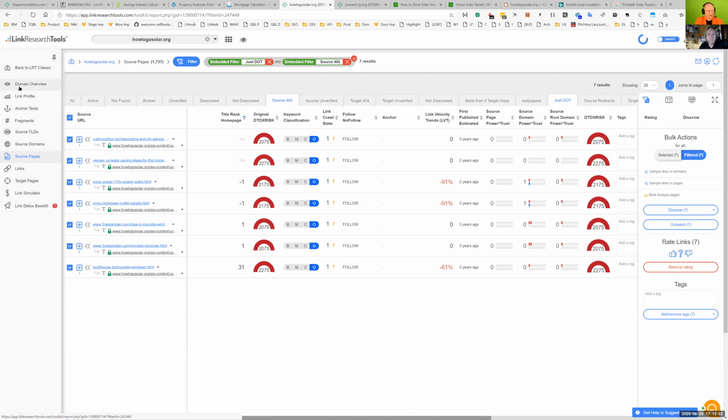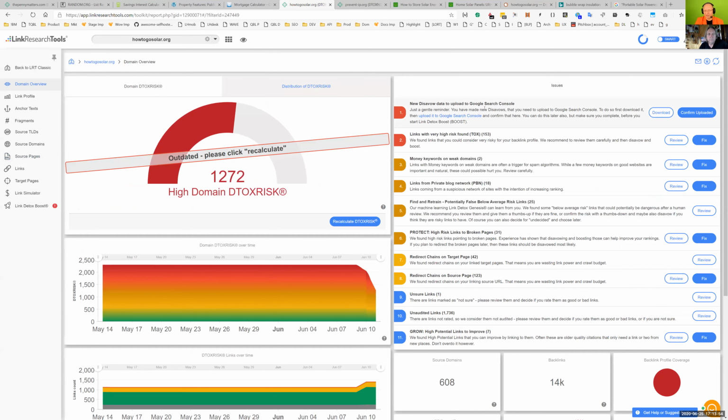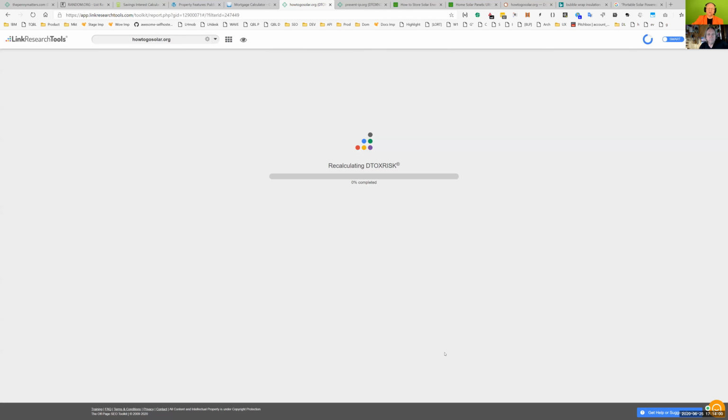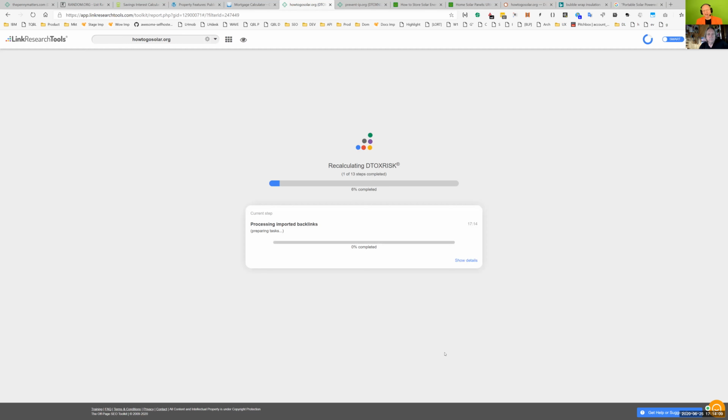By now, we'll have a ton of disavows in the system. If we just click recalculate detox risk, the overall risk will probably be a lot lower, like 800, 700, maybe 600. And then we have a disavow file. That disavow file you then upload to Google Search Console, which means you tell the Google bots what you would like to disavow, which links should not count.